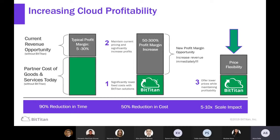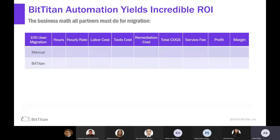So you can still net out a very healthy profit margin, even better than you would if you were doing it manually. But maybe you lower your project costs overall to your customer to win the project bid versus your competition down the street who's still doing migrations manually and doesn't have that capability and flexibility. So those are some of the areas where you can definitely bring that in.